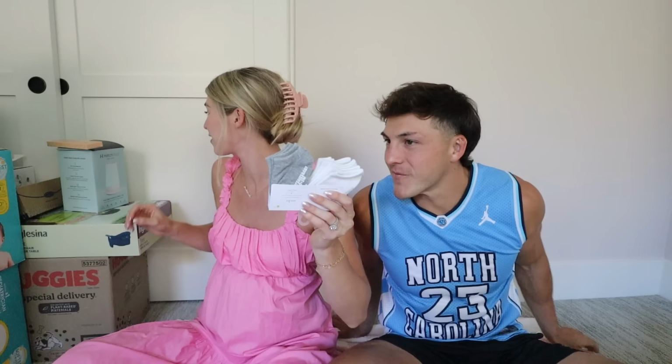And then we got some baby socks. Really cute. I just got the cutest little feeties, or a really big toe like me. Yeah, we'll maybe see. Those will just fit over her toe if she's your daughter.